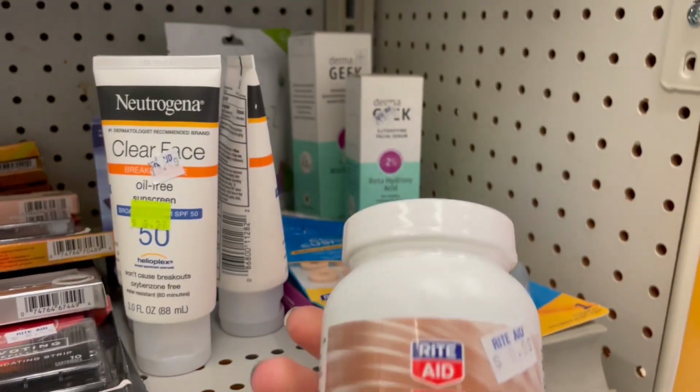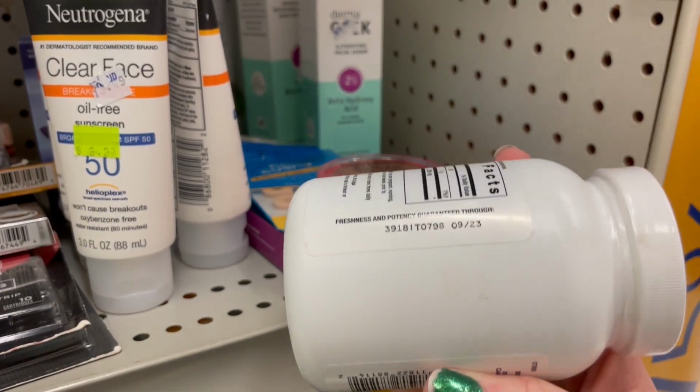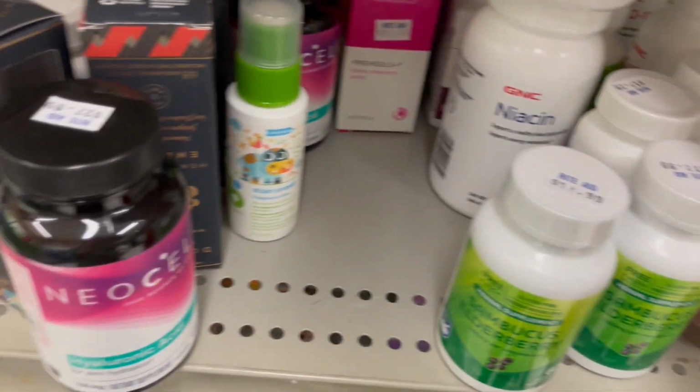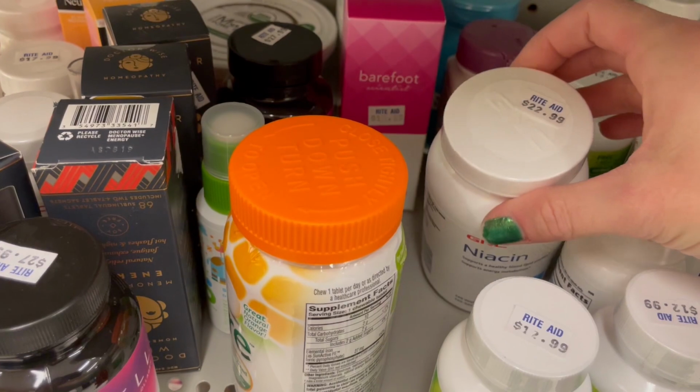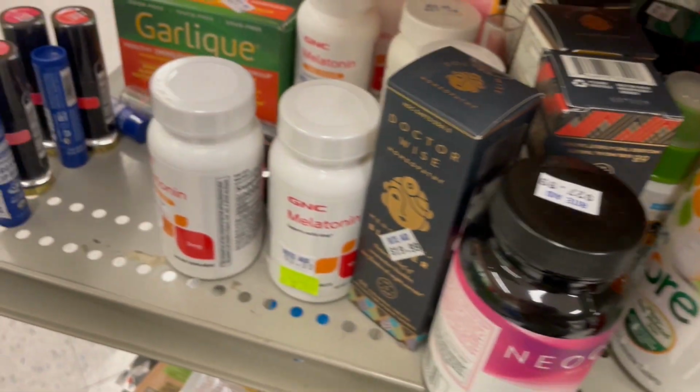These I've sold many times before. For some reason, they're always super cheap, but they sell for like $20 or more. And the date's good, so I will grab these. There's some other medications, which again are super meh. Like, nothing that's very exciting to get.